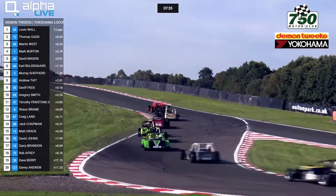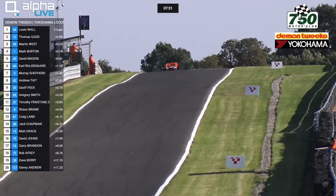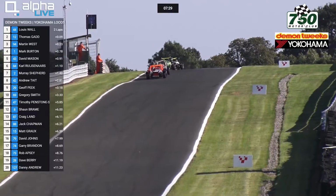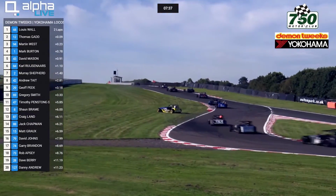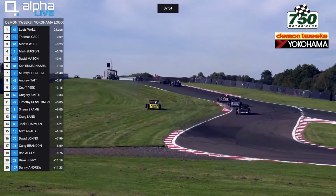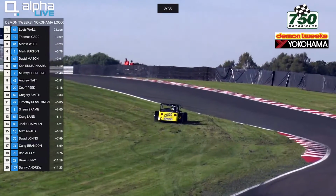So rather than losing cars from the lead group here, we're gaining them. We are getting more and more of them. I was thinking here, Mark Burton, I wouldn't rule him out of a win. He's not yet had one this season, of course, the reigning champion. Green flag's their way, which means there's a yellow flag there because is that Roysonars? No, it's not. It's one a bit further back that's off, isn't it? I beg your pardon. But is about to rejoin the circuit.